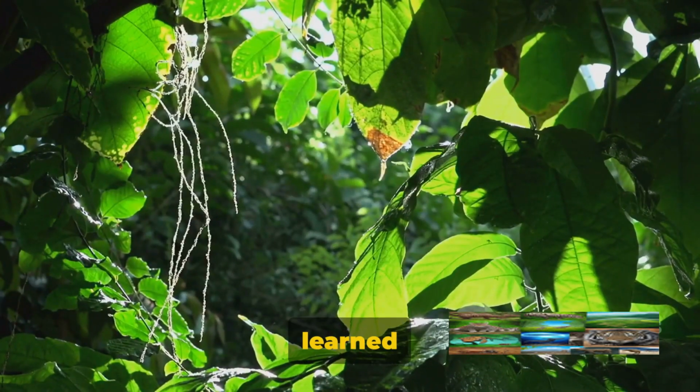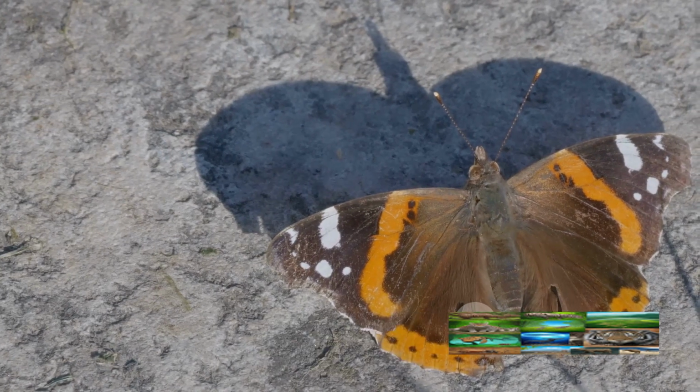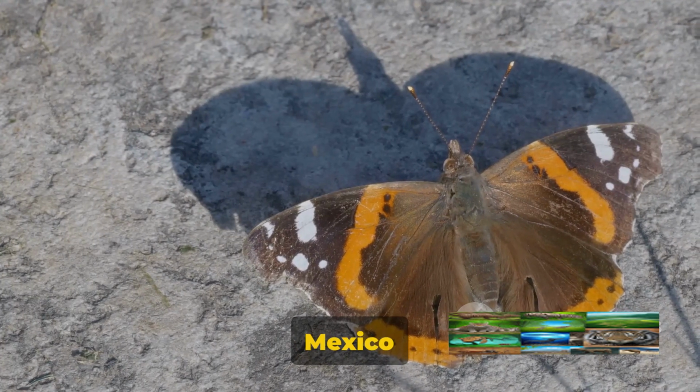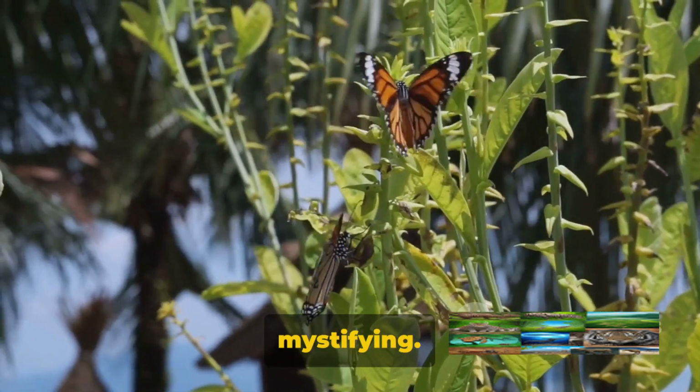So, what have we learned about the remarkable journey of the monarch butterflies? We've delved into the incredible phenomenon of the monarch butterfly's migration, a journey that covers thousands of miles and multiple generations. These tiny creatures, each weighing less than a gram, travel from North America to Mexico and back again in a cycle that's both awe-inspiring and mystifying.